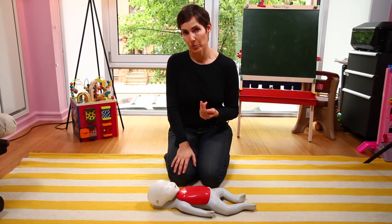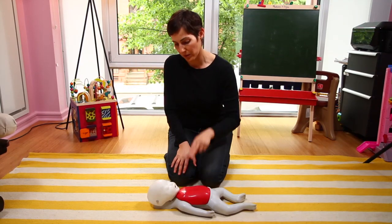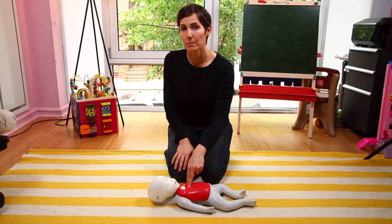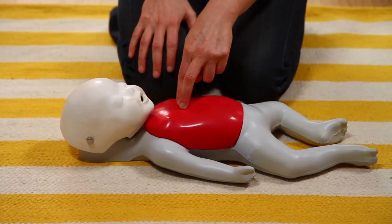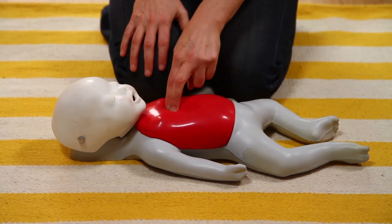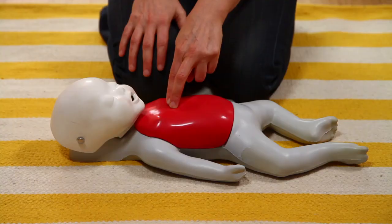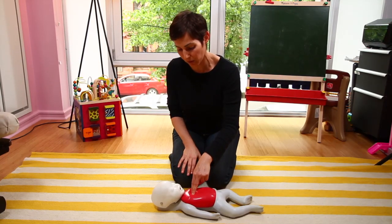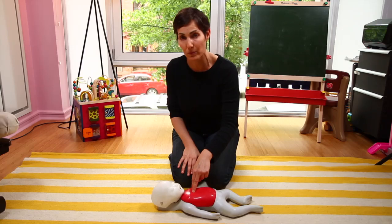We'll start with chest compressions. Using 2 fingers, place them just below the nipple line and give 30 chest compressions, each one approximately 1/3 of the baby's body width at the rate of 100 per minute. 1, 2, 3, 4, 5, up to 30.